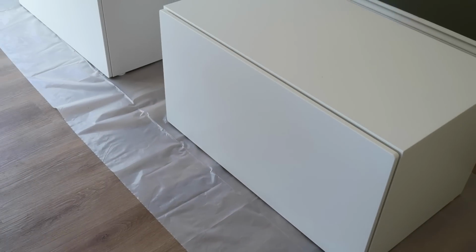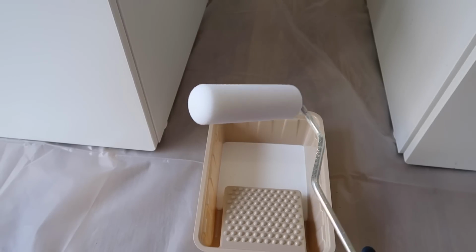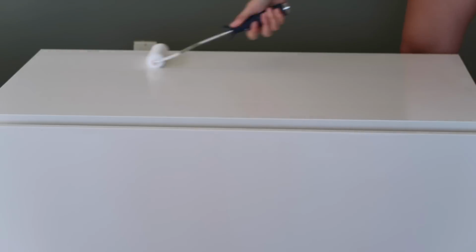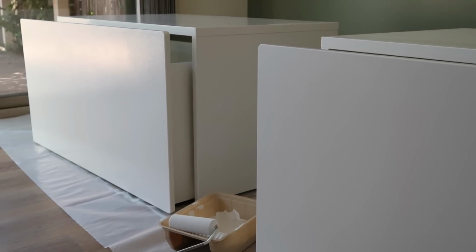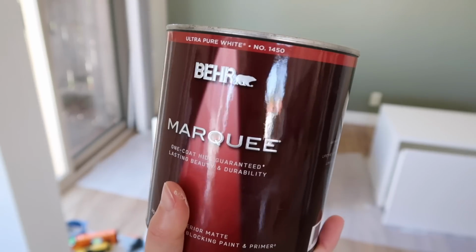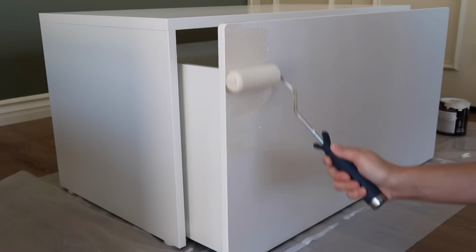If you're ever painting IKEA furniture, definitely use a good quality primer first. I'm using the Zinsser Bullseye 123 primer. It's super sticky and you can just put it on with a foam roller. I'm using the Bare Marquee flat paint, and flat paint is usually cheaper. It also adheres better to shiny, smooth surfaces, and we're gonna be doing a top coat anyway, so this should work really well.